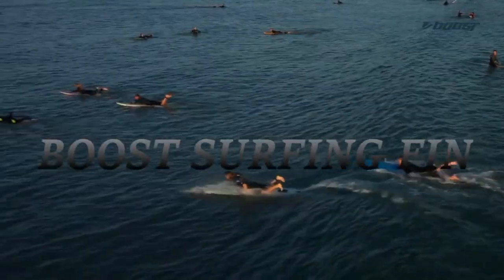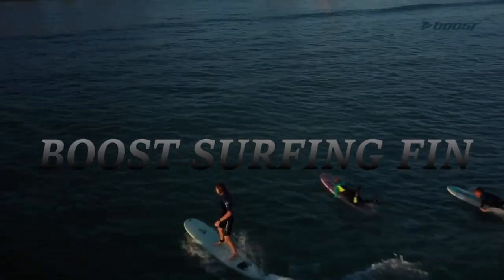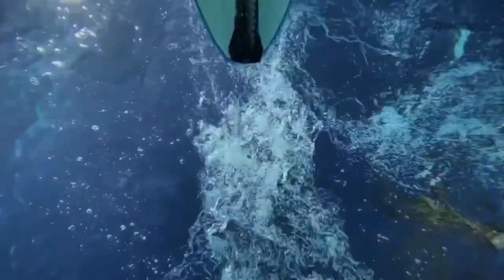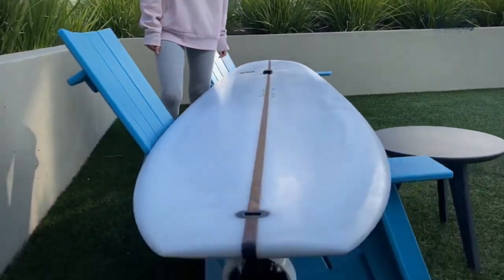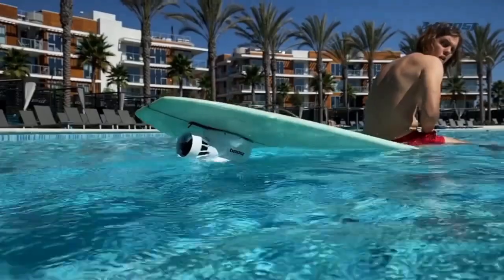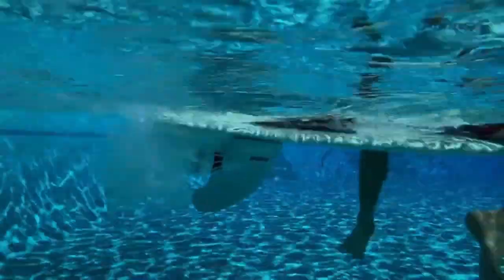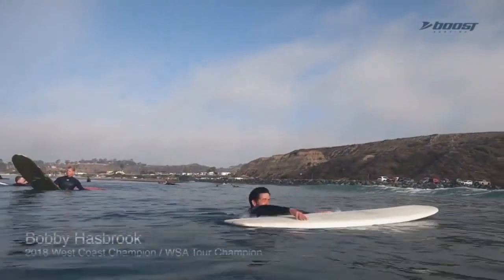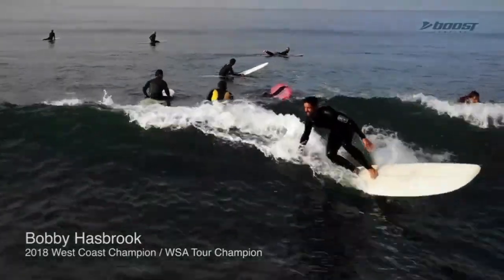Second, boost surfing fin. Electric fin on any surfboard. Guys, we all love surfing, but surfing needs strong muscles and power, so it is not easy for everybody to surf for hours, sometimes minutes, and sometimes we don't get tides and waves, so our surfing doesn't get fun. So to solve this problem, we are presenting you a boost surfing fin.